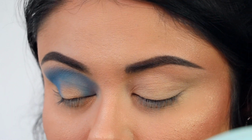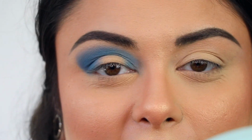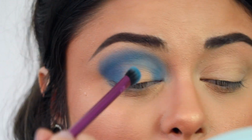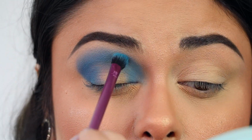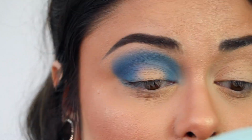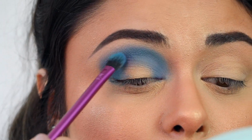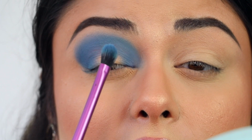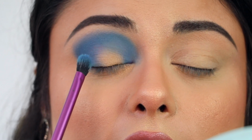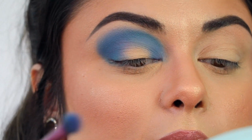And I'm really packing that blue and purple in because this flower is just so vibrant that I want my eyes to be just as vibrant. And I'm leaving this space between my eyebrow and the eyeshadow clear as well. I'm not going all the way up to my eyebrow.